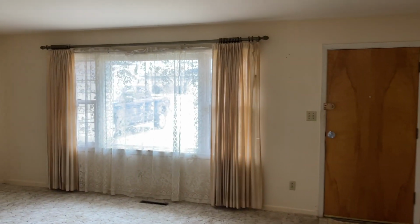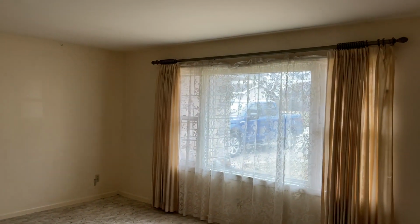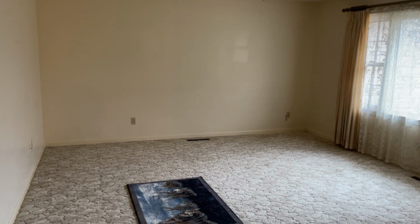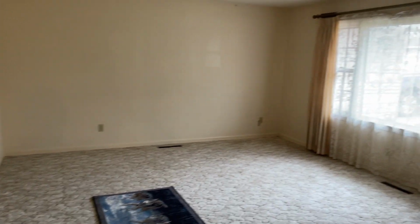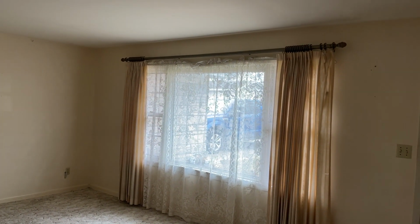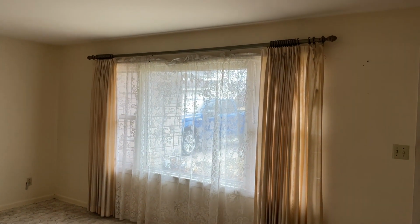This probably gives you the most sense of the actual year this was built. So this was built back in the 50s. The carpet is coming out. There is hardwood underneath it, hopefully overall in pretty good condition. It looks like it's in good condition, but you never know until you get the carpets off.